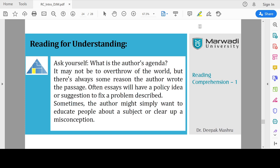So this is how it works. It's a kind of keeping things in a chain. You try to link up and make a chain of ideas, and that is converted into a very good paragraph, which is readable.